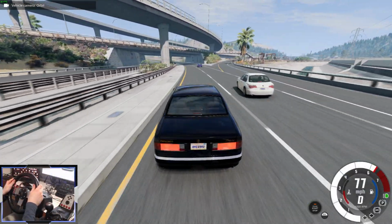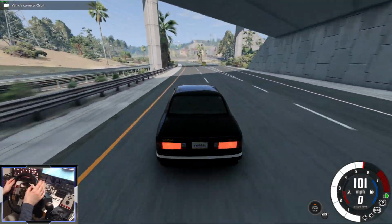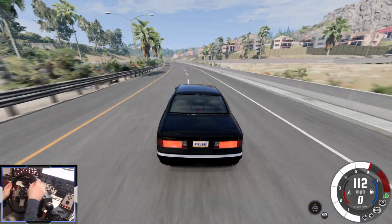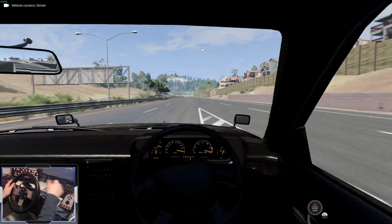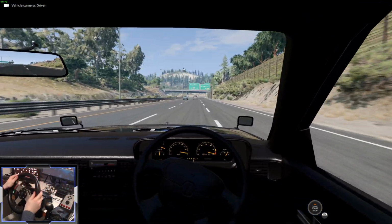The acceleration is relentless. Look at that. Quick changes, actually, for a slush box, but we're heading over 100 now. Keep going, keep going. It stopped. Okay, I think because of Japanese regulation, this car is limited to 112, which is a bit disappointing, but luckily, we do have some sporty models.